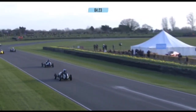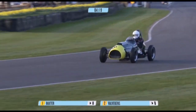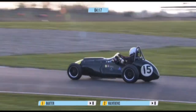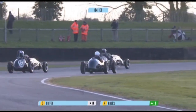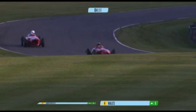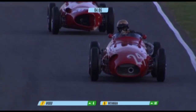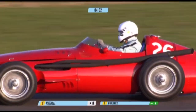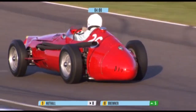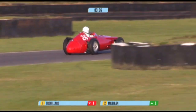So the gap between Barry Baxter and the race-leading pale green BRM, number 5, and Mark Valvekens in the number 2 Aston Martin is just under 22 seconds, but Valvekens is sitting with a gap of about 18 seconds over Simon Diffie's 250F. Wenman has got to 6th in that number 8 Connaught. Bear in mind he started in 17th place. And a great battle between the two Cooper Bristols, Wood and Phillips, for 7th place. Barry Wood currently in 7th.